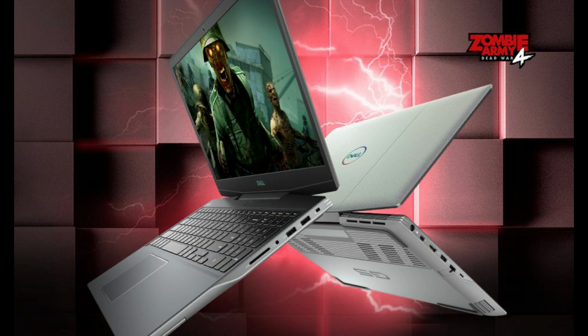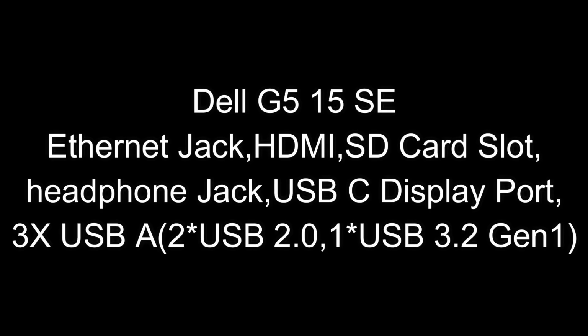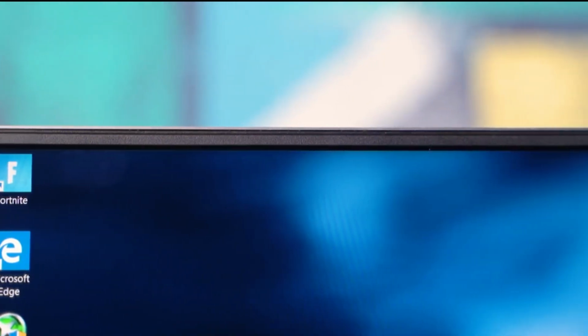And now coming towards the input-output options, in the Xiaomi notebook you get two USB 3.1 ports alongside USB 2.0, HDMI and Type-C ports. There is also a headphone jack and a dedicated charging port. In the Dell laptop, there is an Ethernet jack, HDMI, SD card slot, headphone jack, USB-C DisplayPort, and 3 USB-A ports, where 2 of them are USB 2.0 and 1 is USB 3.2 Gen 1. And now coming towards another big deal, there is a dedicated webcam in the G5 SE, whereas there is no dedicated webcam in the Xiaomi Notebook.